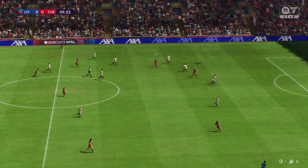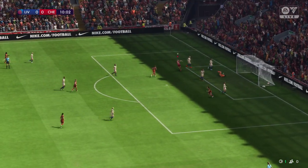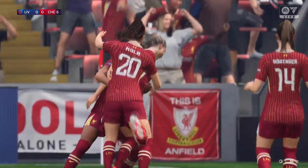Smith. This could be troublesome. There it is! A delightful start to this match. Just what they were hoping for.